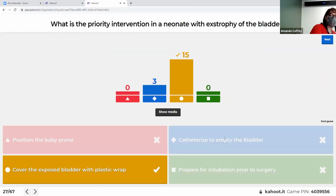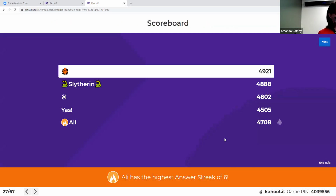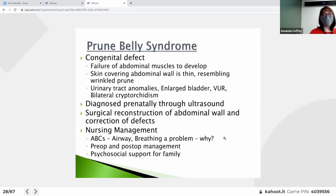Correct. We're going to cover the exposed bladder with plastic wrap, okay? Because we're going to help with the integrity of the tissue. And we aren't necessarily going to have to catheterize, because that urine's flowing freely from the abdominal wall itself, okay? Good job. So now we're going to talk about prune belly.